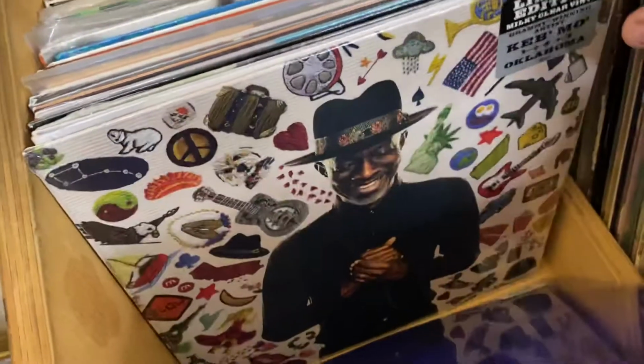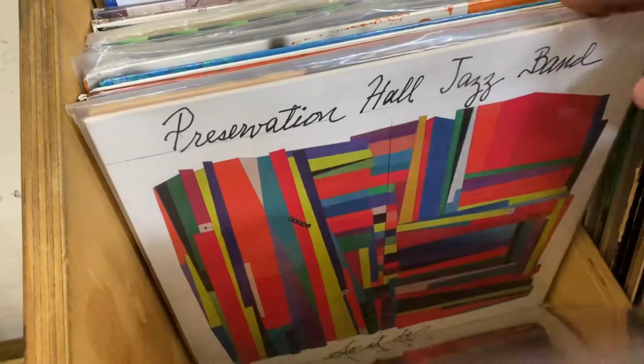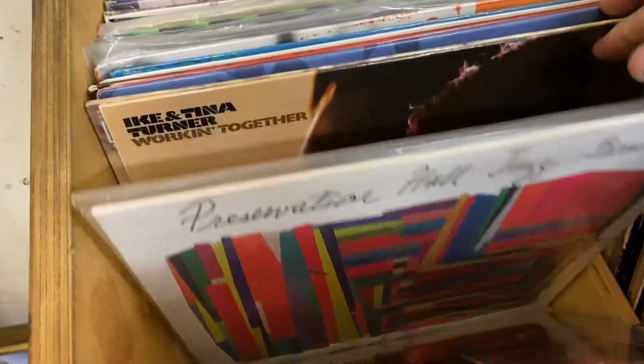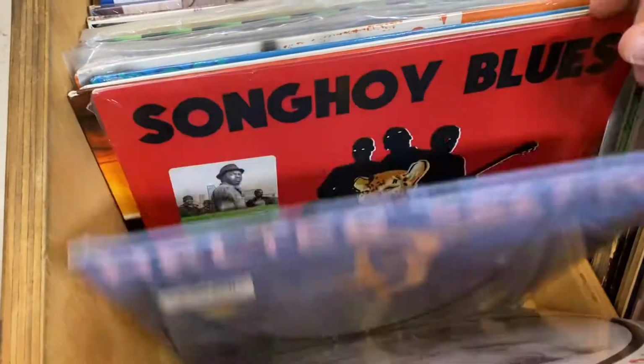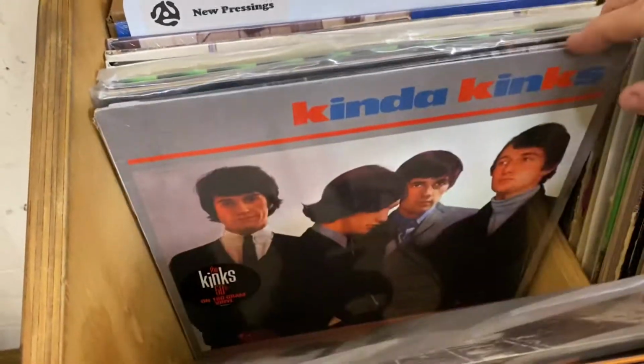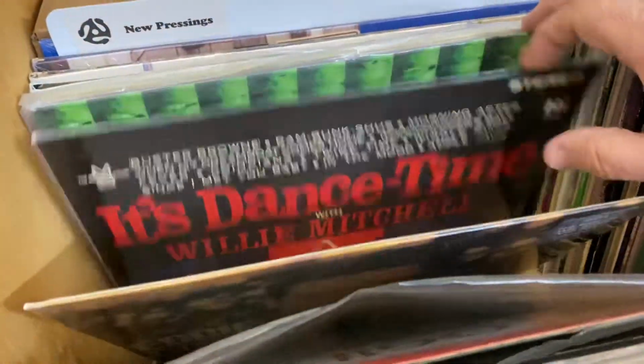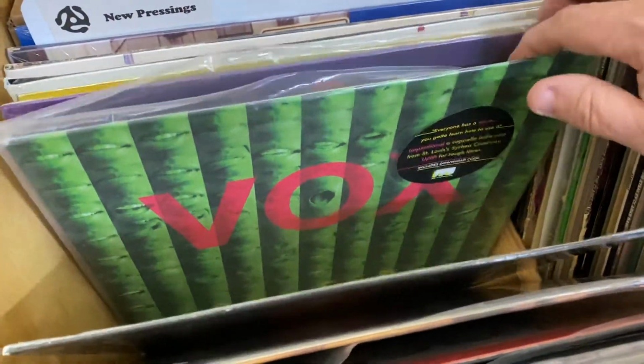Oh, My Bloody Valentine. Oh, that's such a good record of Preservation Hall Jazz Band. There's my Connells. I think I'm out of Connells everywhere else. So come on down.